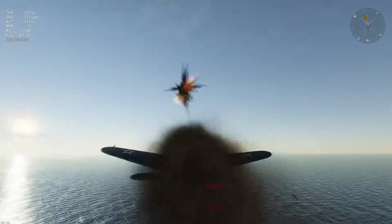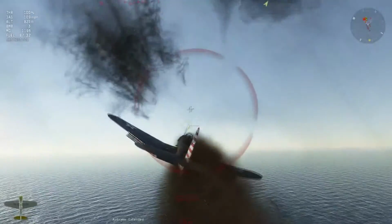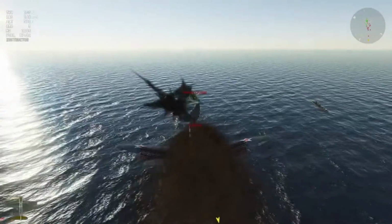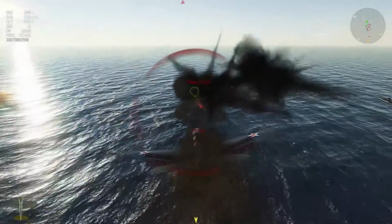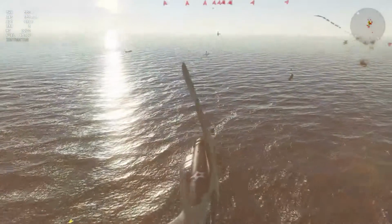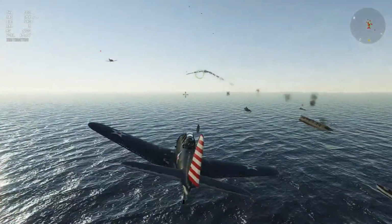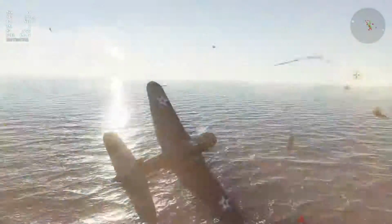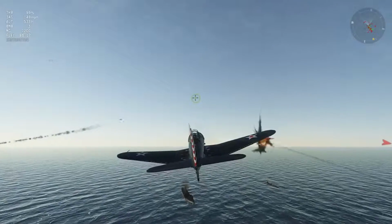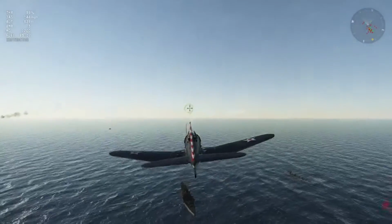Okay, we're going for a heavy cruiser now. He's toast. Is there another big ship out here? Battleship. Battleship. Okay, alright. We're not messing with destroyers. Screw the destroyers.